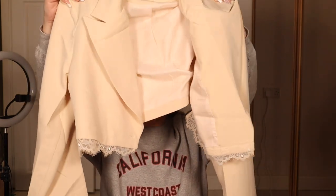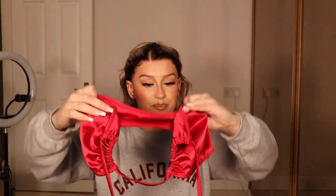It is the matching blazer. It's like a crop blazer. And it's got the lace bottom. Absolutely love this set on, by the way. And then another Mars the Label set. I must say with Mars the Label, their quality is always insane. So definitely if you're looking for some good quality clothing, try there.